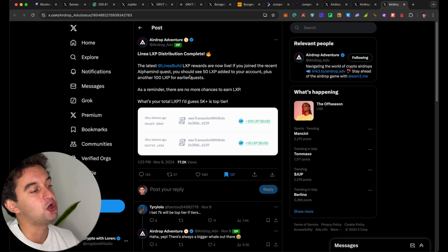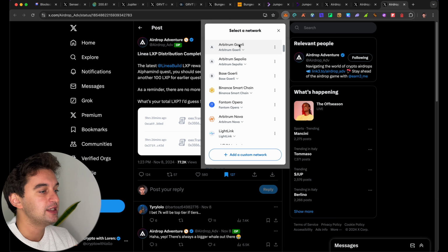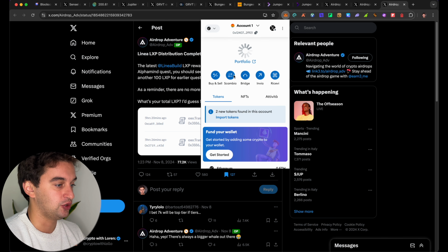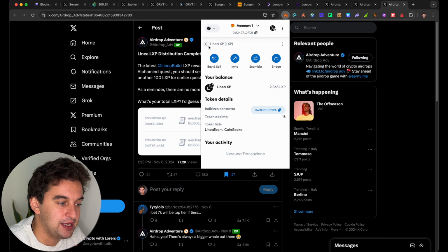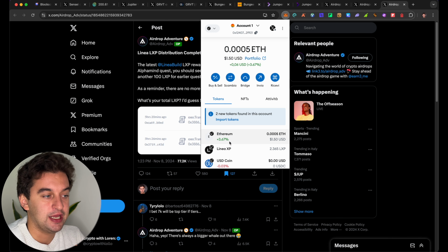Last but not least, we got the Linea LXP distribution. Now for this one, you can simply go over to your Linea wallet over on MetaMask, as we see over here. And if you do have it here, I got my Linea LXP. So let me know your total LXP amount that you have over in the comment section.